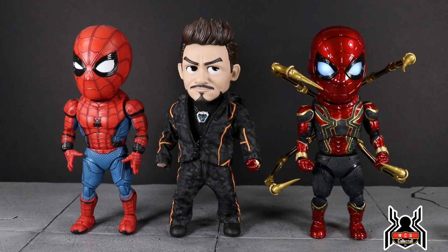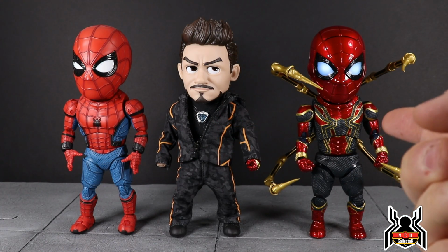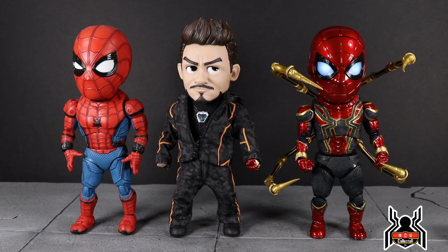Okay, so here are some size comparisons. We have the Deluxe Iron Spider from Avengers Infinity War with the light up eyes. We have the Spider-Man Homecoming figure. Here in the middle is the Tony Stark, and you can see they're all basically about the same size. The Egg Attack figures aren't necessarily on a particular scale. They're all, for the most part, the same size when you look across all the properties. So whether it's Star Wars, Marvel, or DC, they're all going to be about the same size.